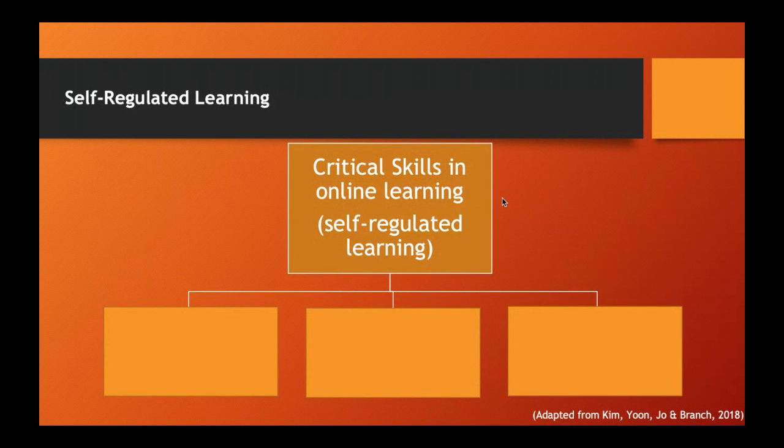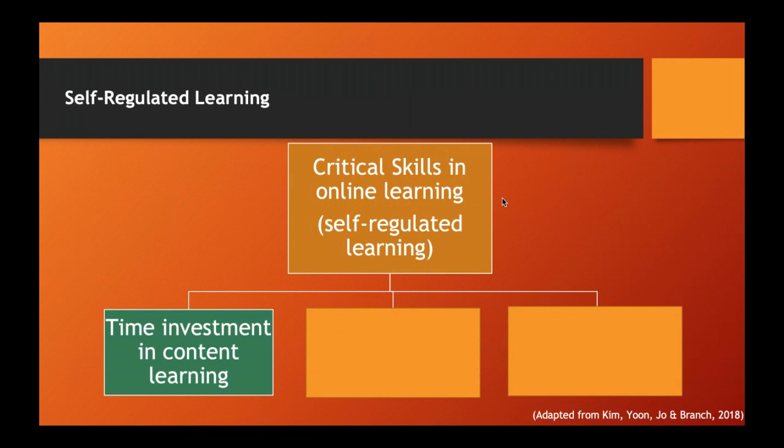Some really important cognitive and critical skills for online learning include a few things. The first one is your time invested in content learning. When you are taking an online class, let me retrace my steps. If you're in person, you have your lectures which you attend, and then you usually have readings and assignments. When you're in an online course, you not only have those readings and assignments that you do on your own, but you also have to quote unquote attend your lecture on your own.